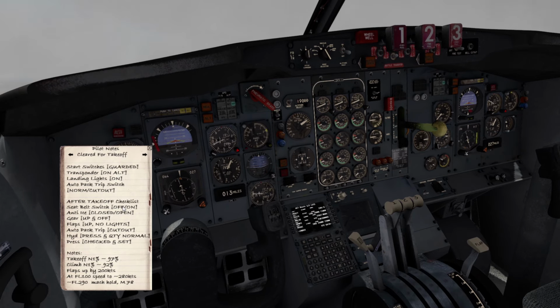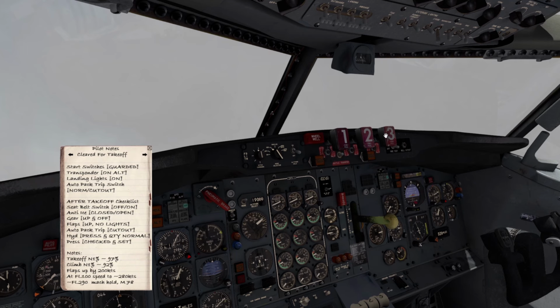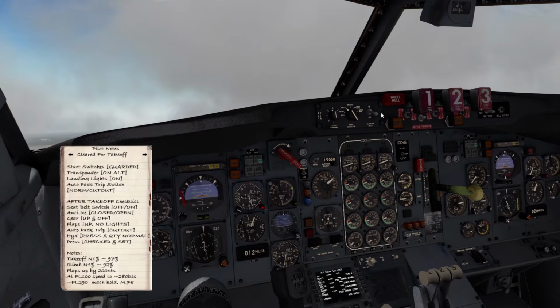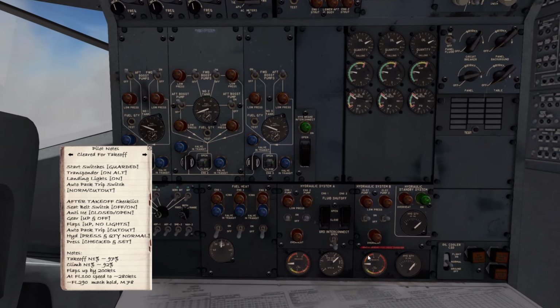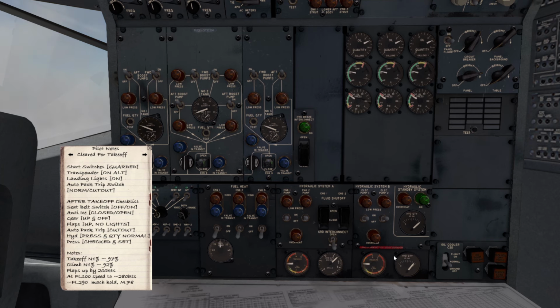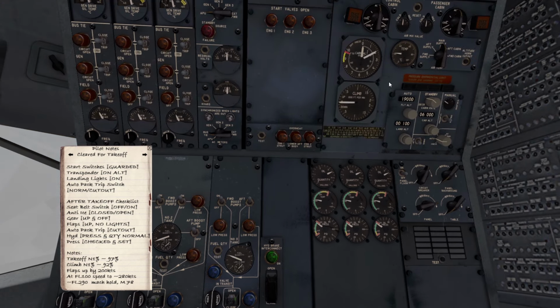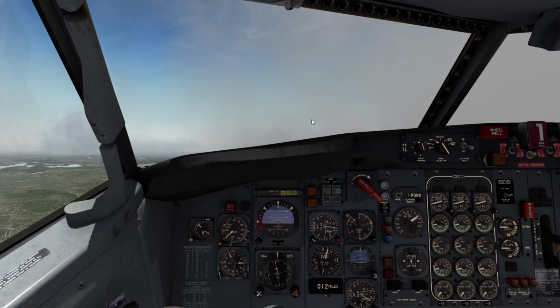Seatbelt switch is off and on. I guess we'll let them know. Anti-ice closed, gear up and off. Flaps are up, no lights. Auto pack trip to cutout. I assume that's okay. Hydraulic pressure, quantity normal, pressure normal. And pressurization is checked and set. That is our after takeoff.